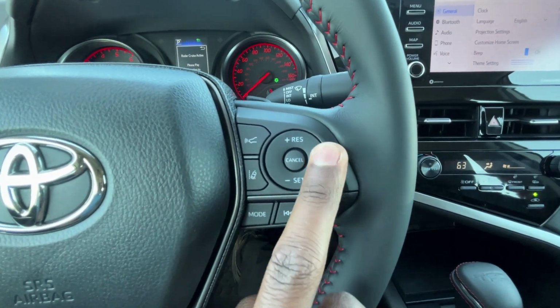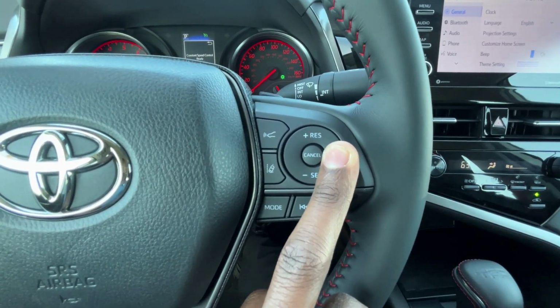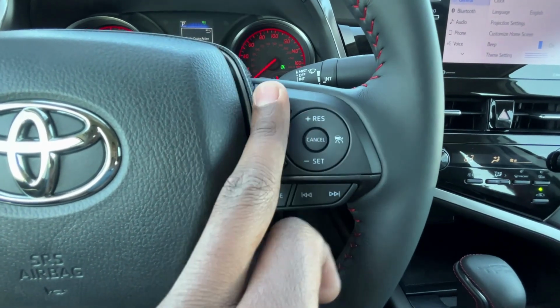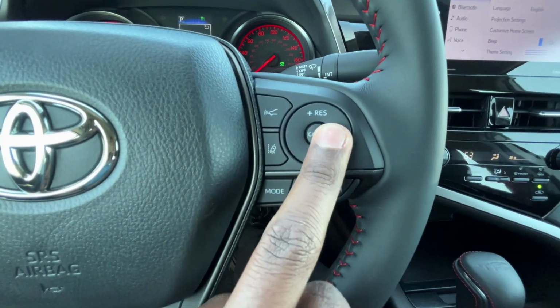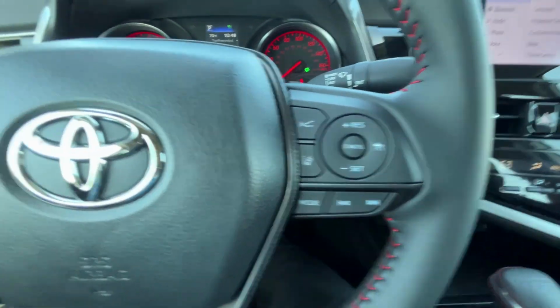Radar cruise control there. You hold the button and you can go between radar and just standard. And then you can turn the lane departure on as well as the forward collision. And this one does have lane tracing assist along with the steering assist, so that's nice.